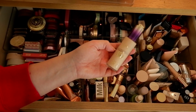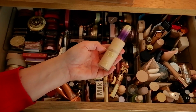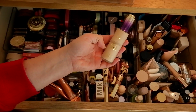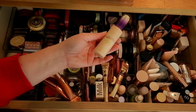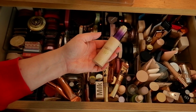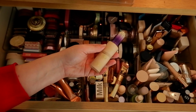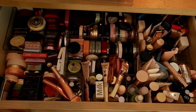So this was discontinued. Mine is quite old. And this is one that I was, together with the Ordinary one, trying to use up last year. And I didn't manage. So you can see I have about a third to half of the bottle left. So I would like to roll this into the Shop My Stash just in case my Ordinary one runs out more quickly than the month is over, you could say. So this is sort of like my new backup foundation for when I run out of things. So that's the foundations done.